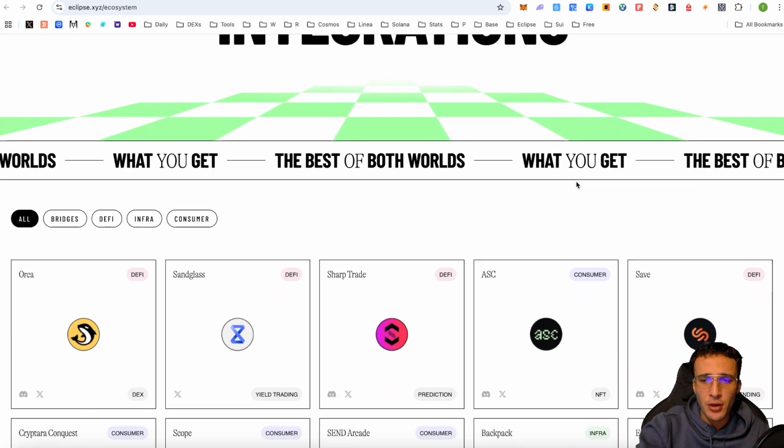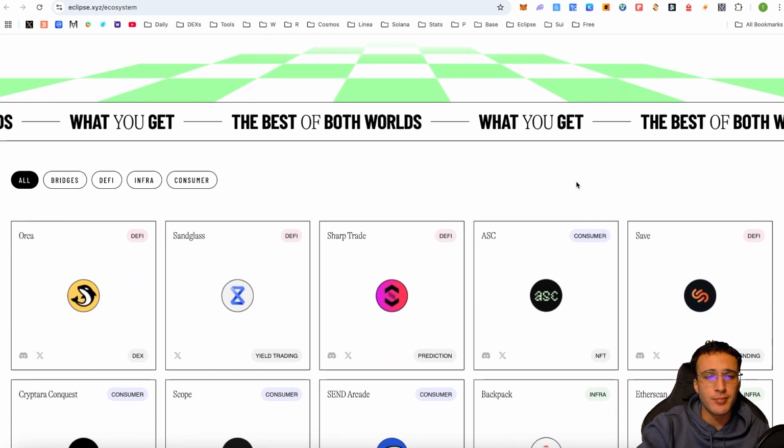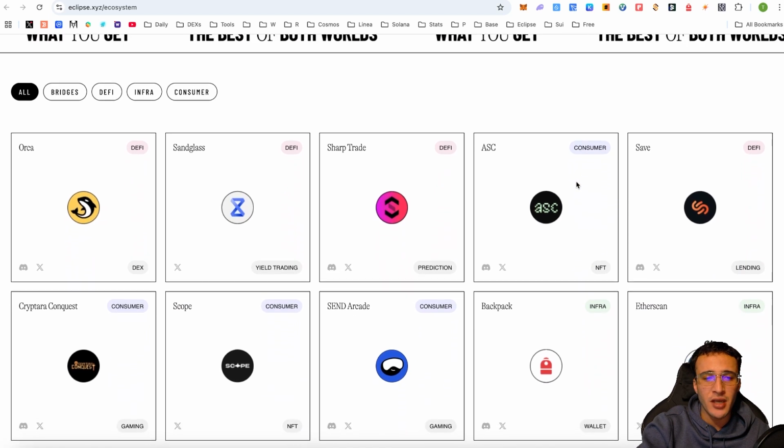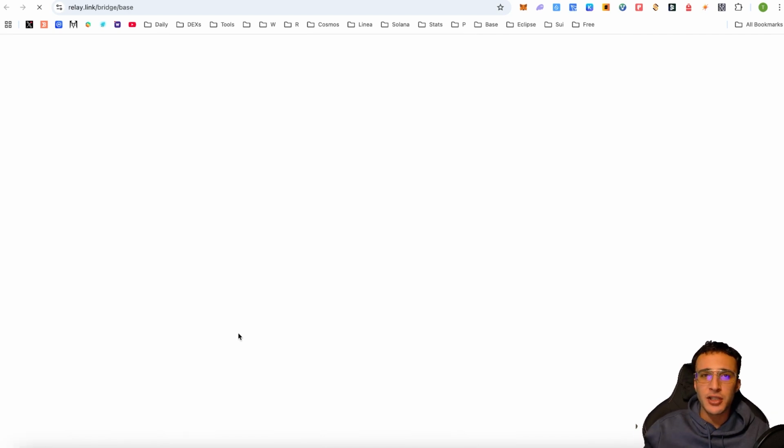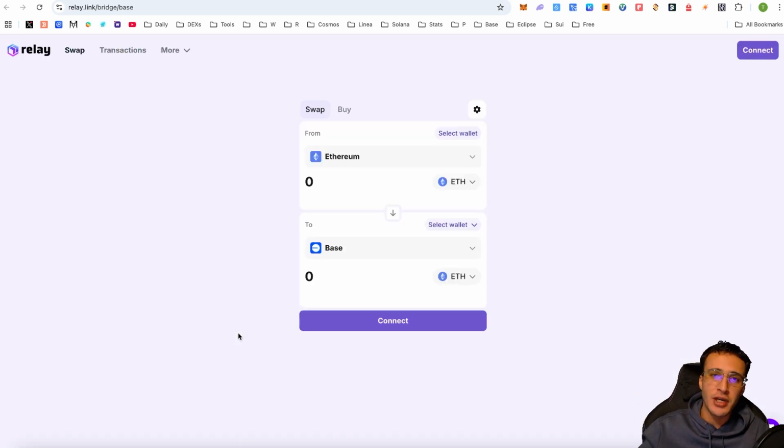You will find many protocols such as decentralized exchanges, borrowing and lending protocols, domain name services protocols, games, and so on. As you can see here, we've got popular bridges such as Hyperlane, so you can bridge to and from different networks. We've got Relay as well, of which we've got an airdrop tutorial in our YouTube channel, and you can find that in our crypto airdrops playlist.